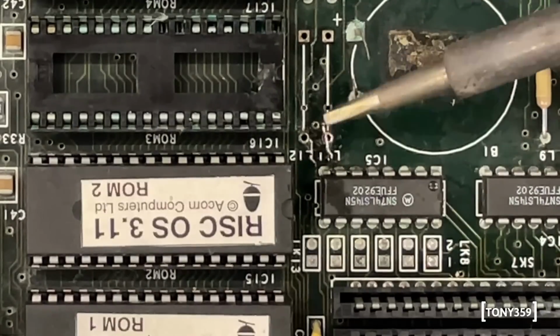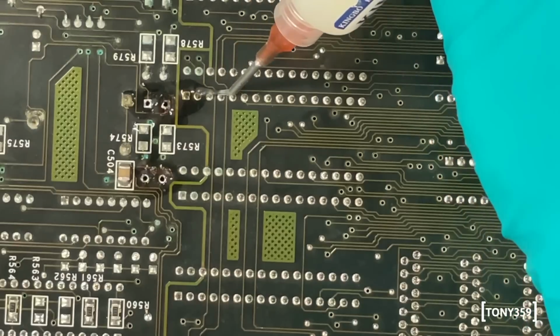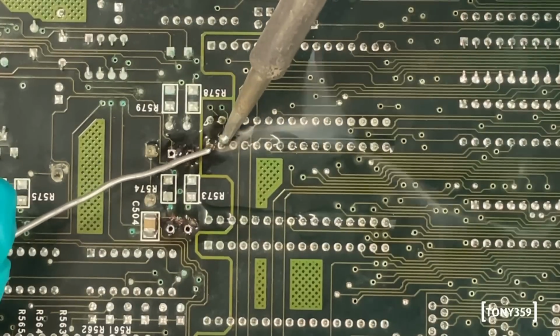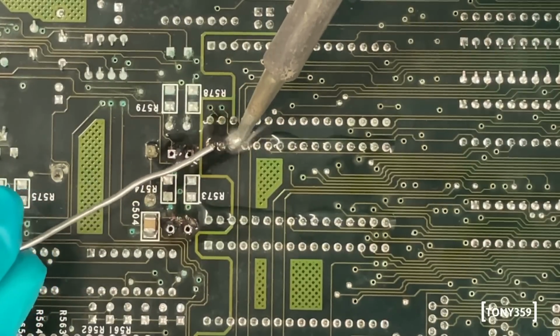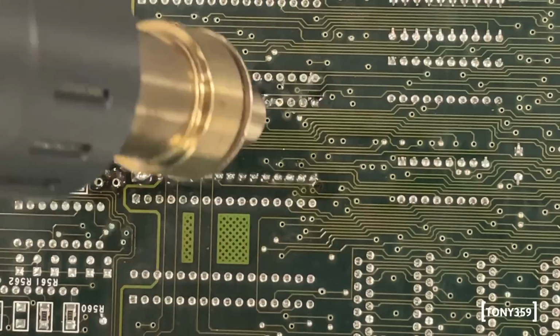I always warm up the PCB when removing sockets or ICs. Maybe it's not needed with an old machine like this, but it never hurts, and hopefully that allows the desoldering gun to suck away the solder more easily. After adding some flux, I apply fresh solder on each pin. This usually makes the removal of solder easier.